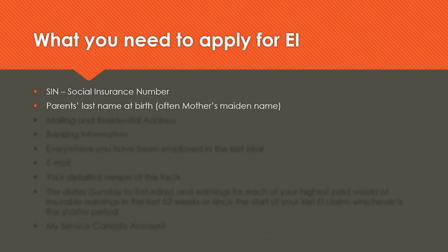You'll need your parents' last names at birth. You'll need the correct spelling of your mother's maiden name if she changed her name due to marriage or if your parents changed their names for any other reason. You'll need your mailing and residential address. These may be the same or different if you have a box number or receive your mail at a different address.